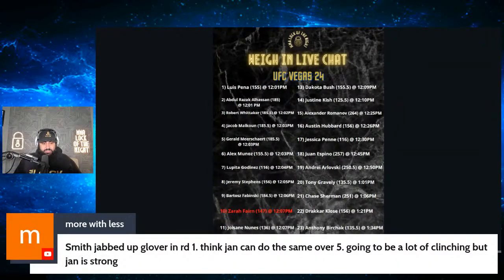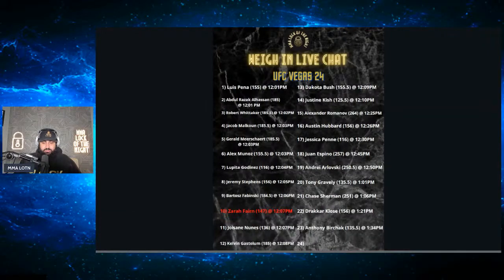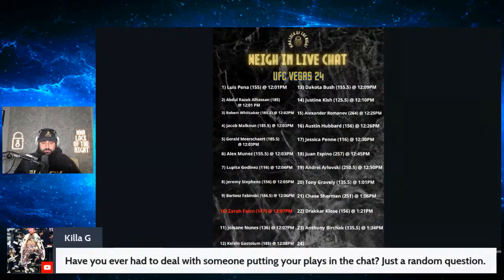More with less. Smith jabbed up Glover in round 1. Think Yan can do the same over 5 rounds. Going to be a lot of clinching, but Yan is strong. Yeah, it's close. It's a closer fight than the odds suggest, in my opinion.